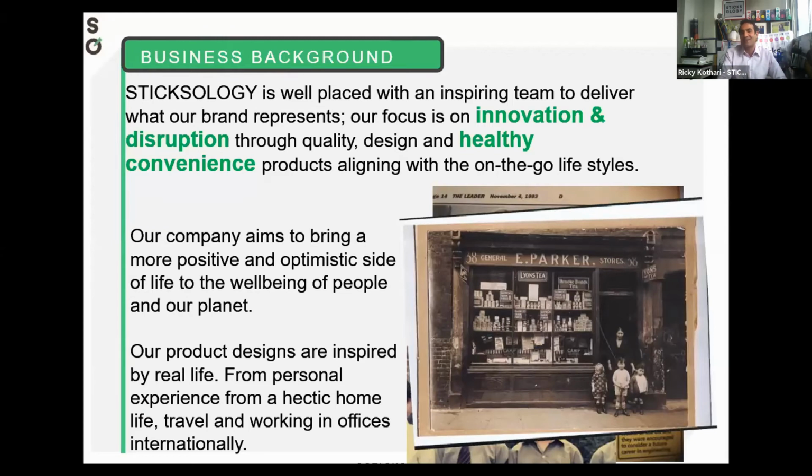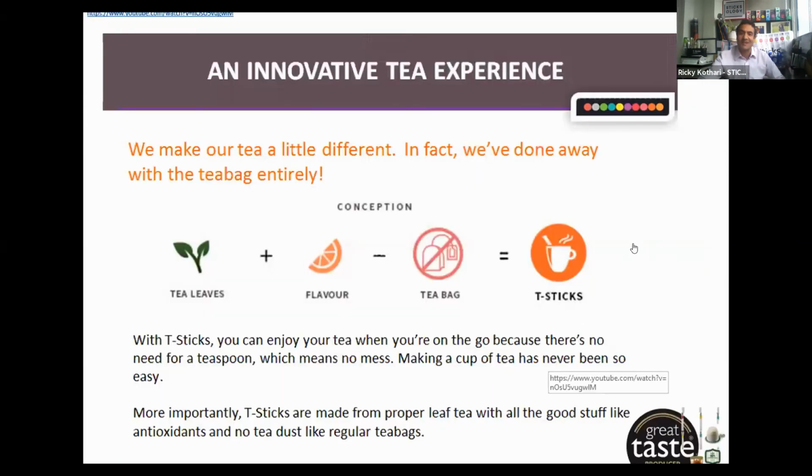And she said, my parents used to own a general store and they used to sell tea. And you can see on the image, there's Lion's tea and stuff. And I said, funny enough, we're just coming up with a new idea of producing a new way of brewing tea. And that was just a kind of nice story to tell. And as part of that innovative experience, we wanted to bring the loose leaf tea quality with the convenience of tea bags, but without the mess.